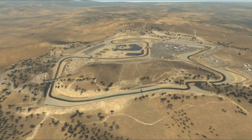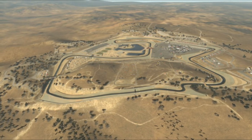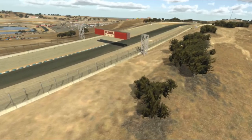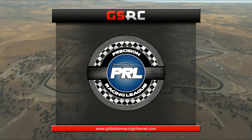Chin goes 2 for 2 at the start of the season. It's looking like he'll be the man to beat at the end of 2020. Much like the first round at Phillip Island, today's race at Laguna Seca presents the drivers with a wide variety of corners. The challenges are sure to make the cream rise to the top as we get ready to watch round 3 of the PRL Indy Pro 2000 series.